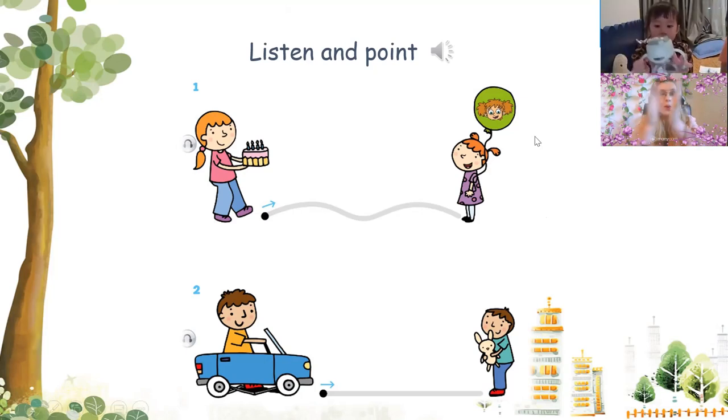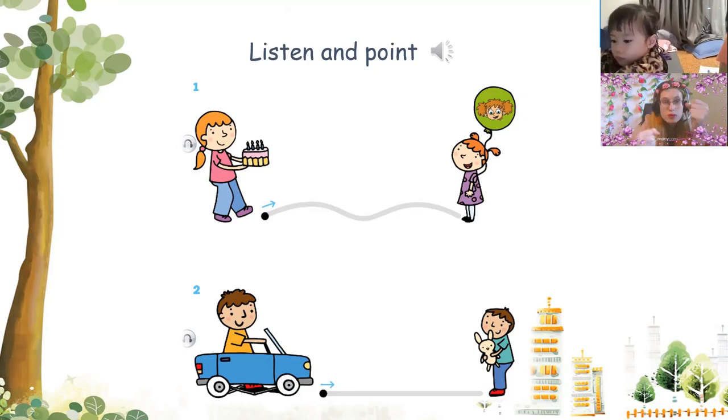I love my little sister. I love my big sister. Hi, big brother. What's that? Hi. It's a big car. Beep, beep. Big car. Hi, little brother. What's that? Hi, it's a rabbit. I love my little brother. I love my big brother.